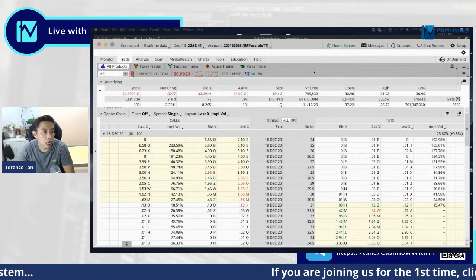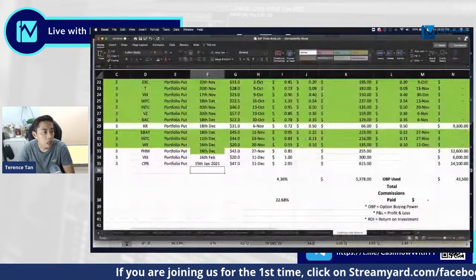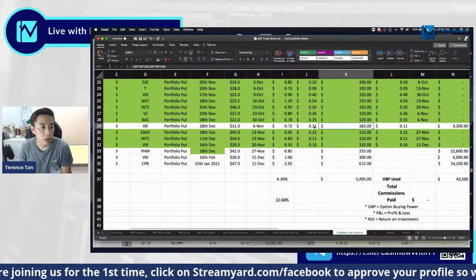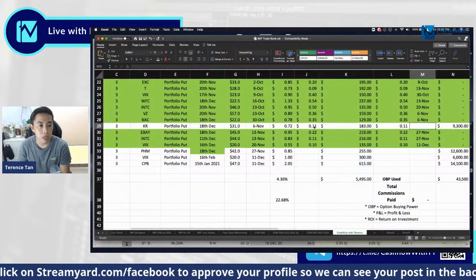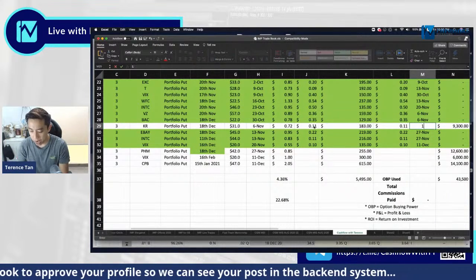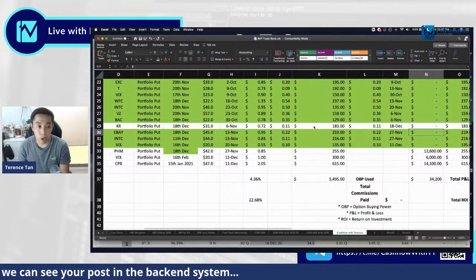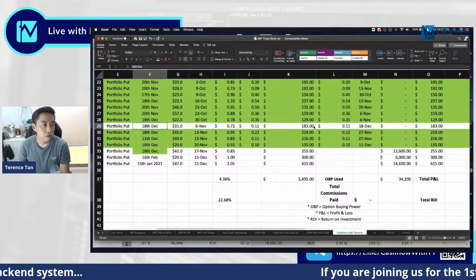So that's going to be closed at 11 cents over here. Let's mark it down. So 11 cents. That will give us a final cash flow generated of $183. We close this out today on the 18th of December. That elevates our requirements, and that's another winning trade on our portfolio.